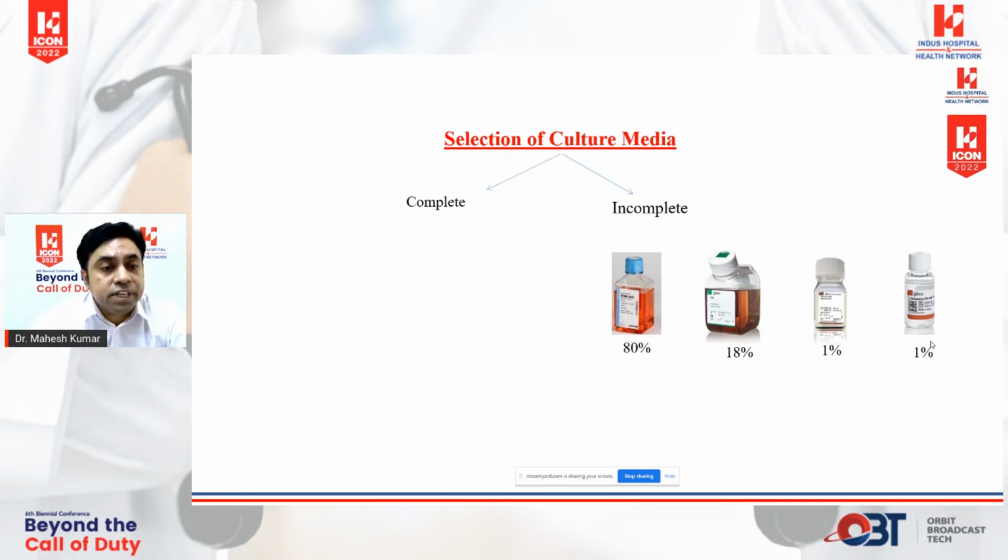And another thing is we can use the complete media. The advantage of complete media is that we are not going to add anything externally. This media already has all those ingredients which are necessary for cell viability. But this is very costly, and probably these medias are not that easily available in the market. So probably this is the reason it is not being used at most places currently, in Pakistan especially.